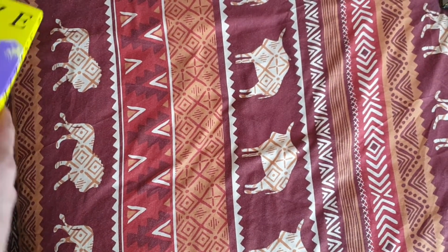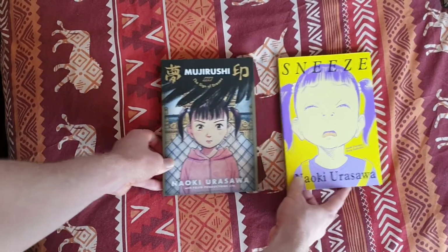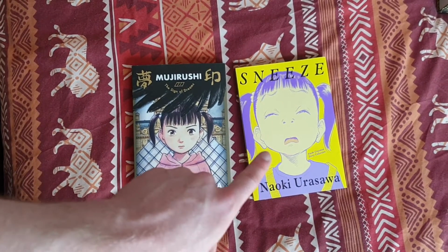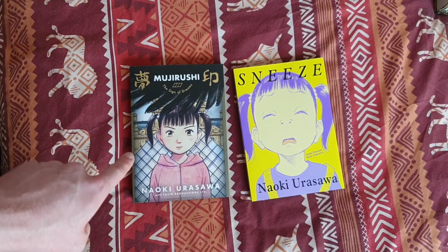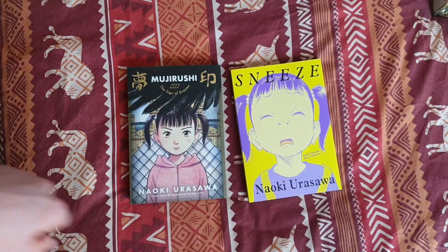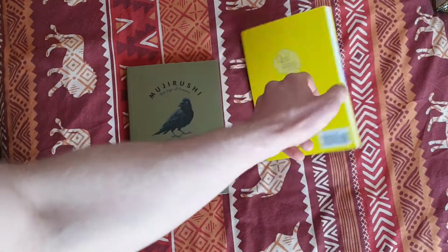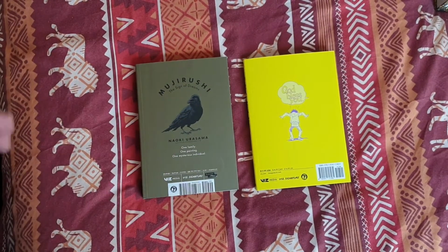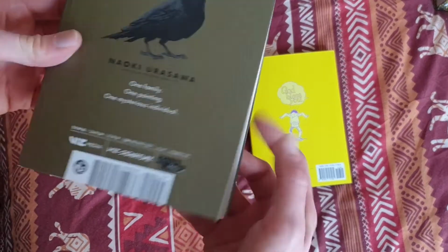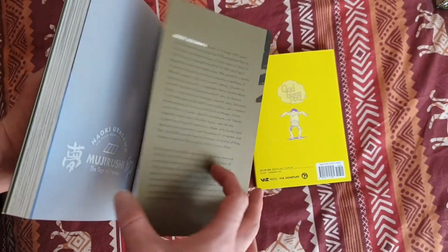Picked up some Naoki Urasawa, which is Sneeze and Mujirushi. Two one-shots, one being a short story. No, I think that one's a short story, and that one's a series of short stories and vignettes through Naoki Urasawa's early career. I haven't read either of these yet, but anything Naoki Urasawa is just an automatic must-buy. And they've got really nice covers with pretty nice French flaps. These ones have got really big French flaps, in fact. Look at the size of those, they're massive.